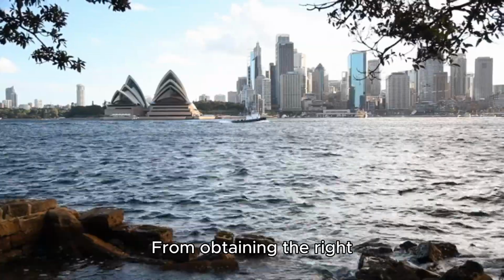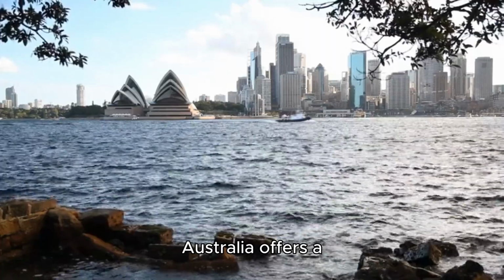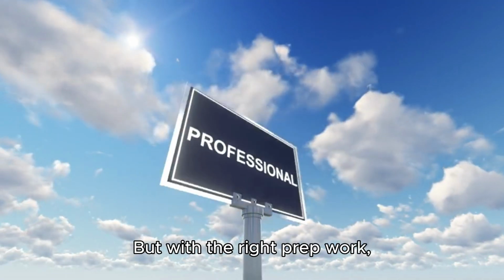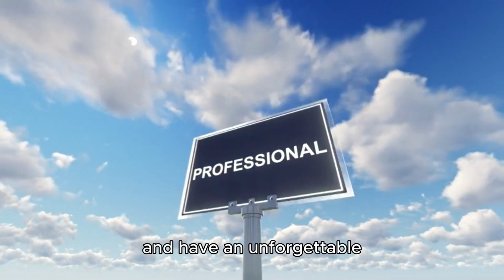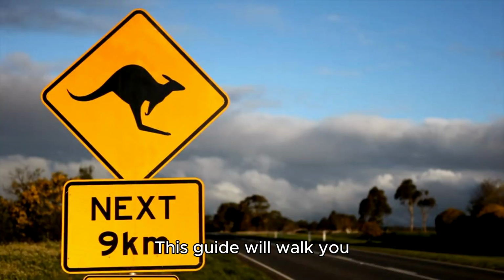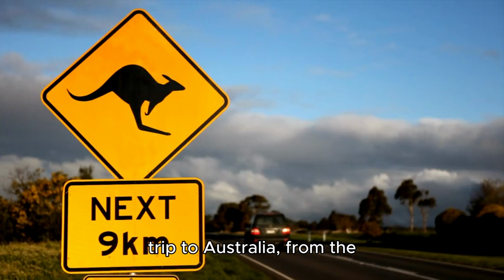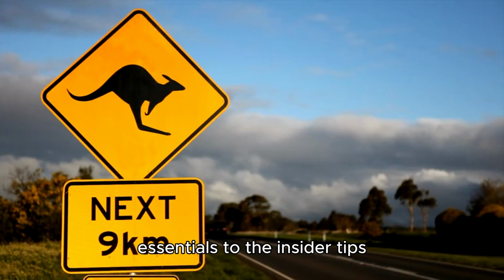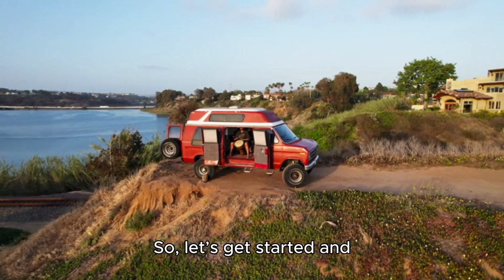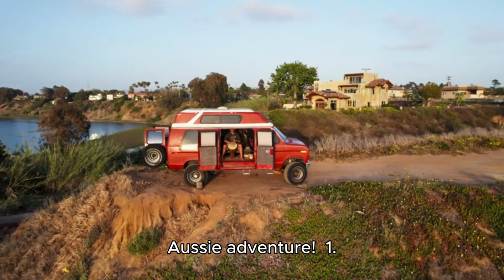From obtaining the right visa to packing for its diverse climate, Australia offers a unique set of challenges for the traveler. But with the right prep work, you can avoid common pitfalls and have an unforgettable experience down under. This guide will walk you through everything you need to know about preparing for your trip to Australia, from the essentials to the insider tips that will help you make the most of your time there. So, let's get started and make sure you're fully equipped for an incredible Aussie adventure.